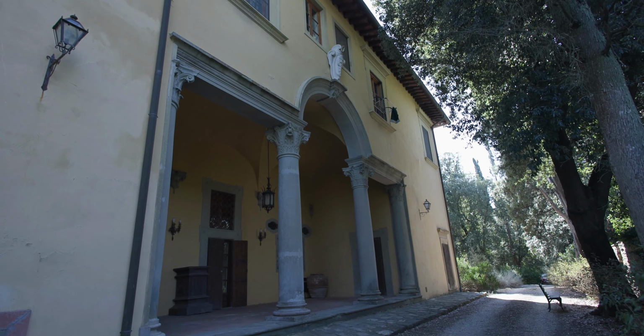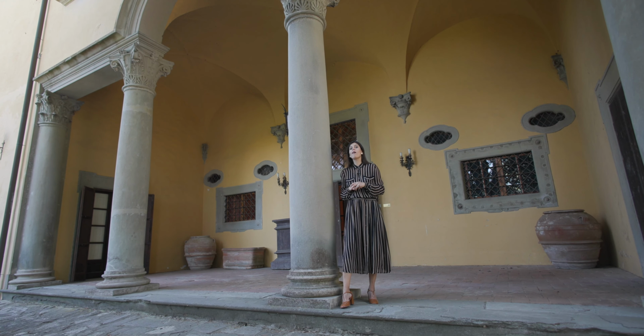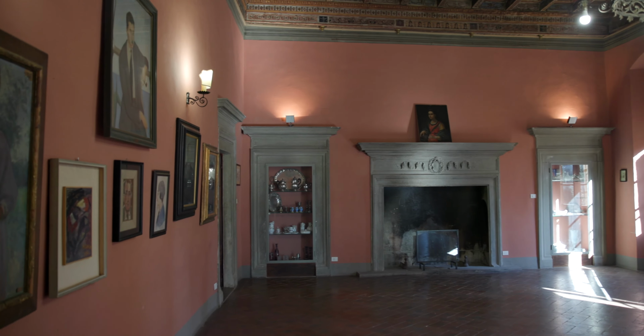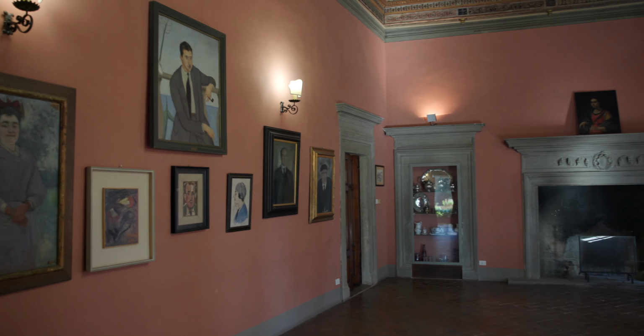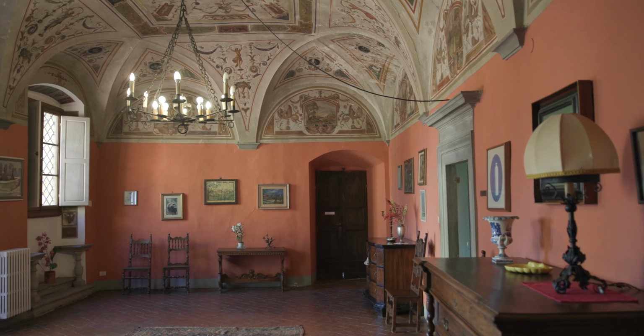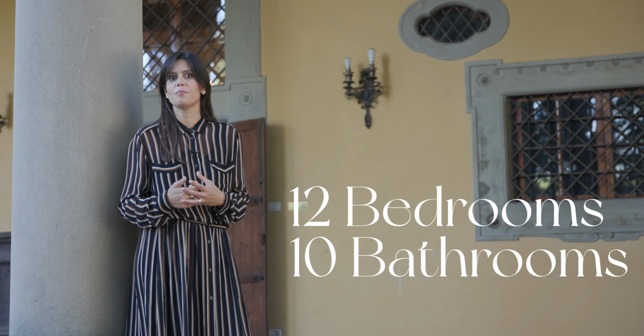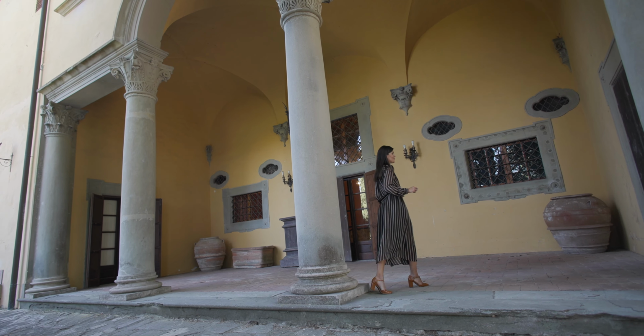Now we are in the 3rd loggia of the property. On the ground floor we still have reception and big rooms, but of course if we go upstairs, to the 2nd and the 3rd floor, we're going to find the sleeping quarters and private apartment for a total of 12 bedrooms and 10 bathrooms. Let's go inside.